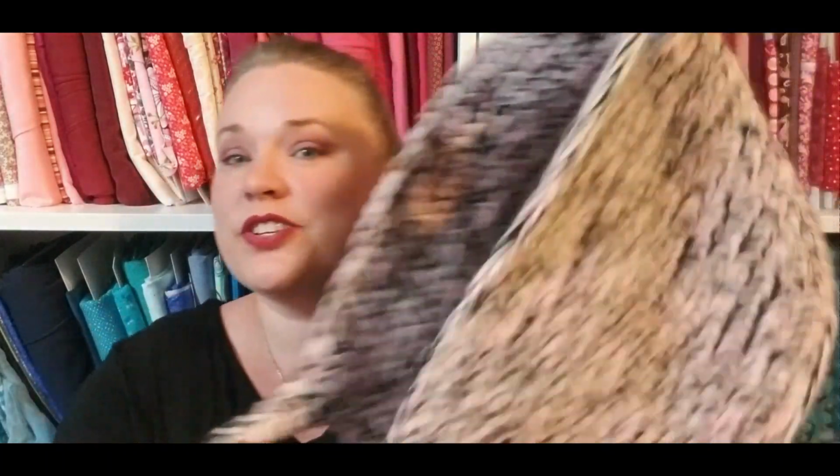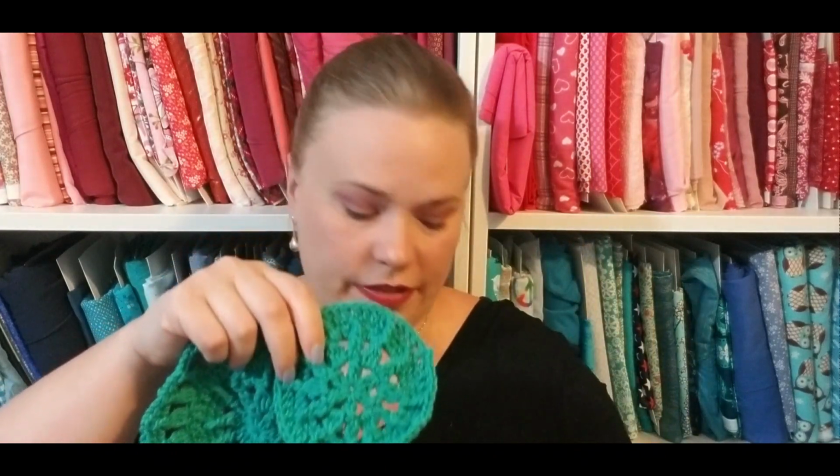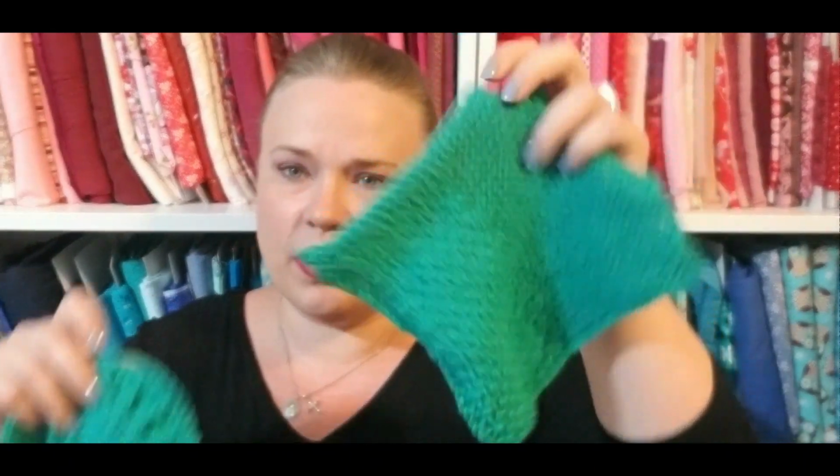So the other thing I worked on this weekend, aside from finally finishing weaving in the ends on my giant basket that I keep downstairs for my FOs, I made a bunch of dishcloth things. And I'm going to be circling back to both of these yarns. This is the Red Heart Creme de la Creme. This is the Weeding Room dishcloth.